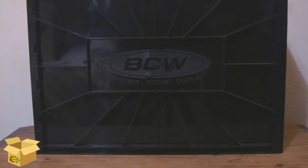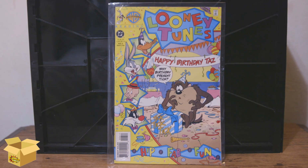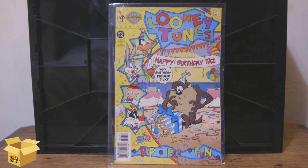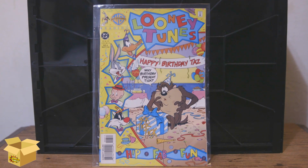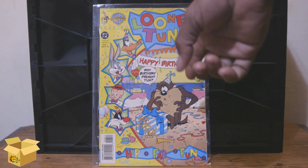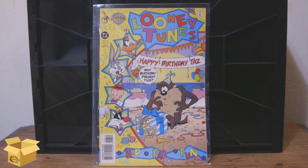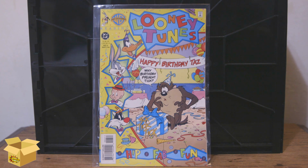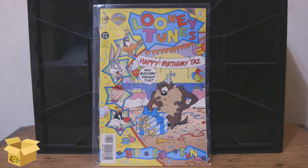Next up, we got Looney Tunes number 6. Apparently this is a hard issue to come by, man. This is a rare one. My guess could only be it has something to do with the Tasmanian Devil. So I don't know if this is the first appearance of Tasmanian Devil in the Looney Tunes. I don't know. So if someone knows why this is expensive, then let me know.